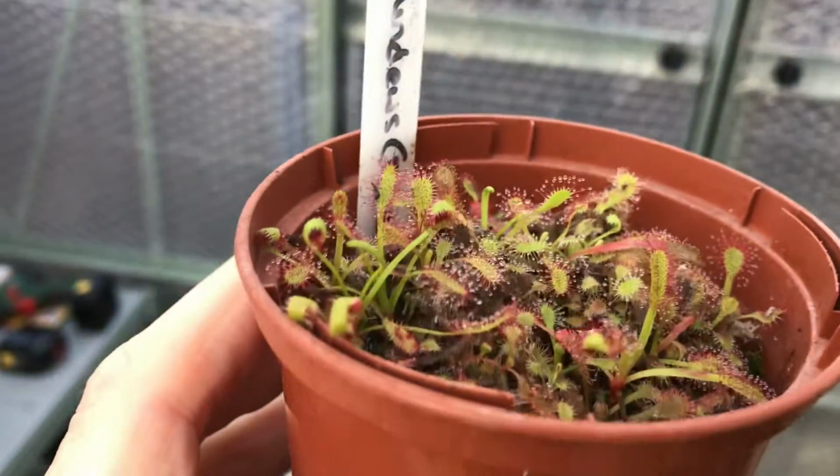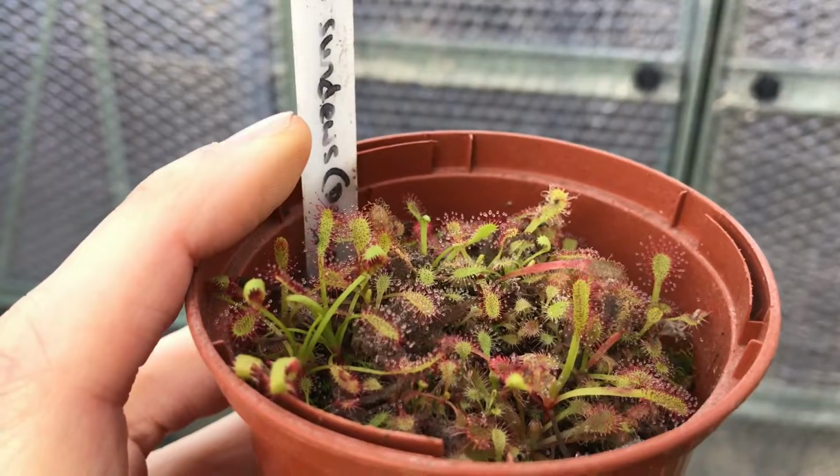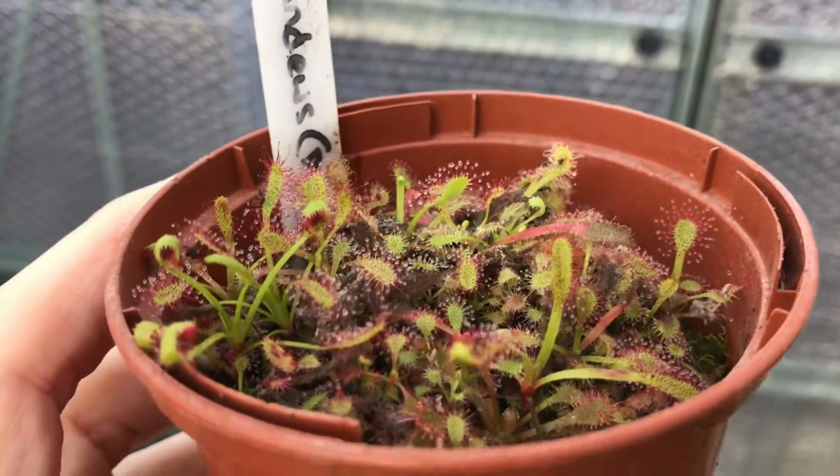So the insect obviously comes along. It's not going to catch anything big here, obviously. You can see the size of my finger to it. They are very small plants.